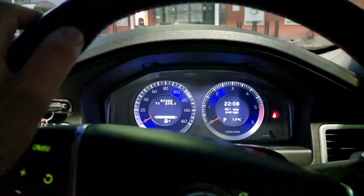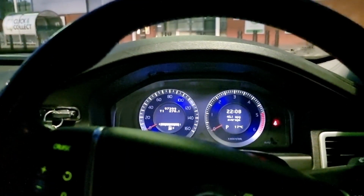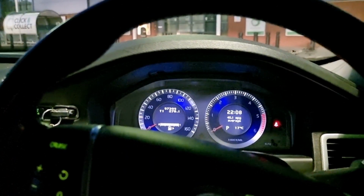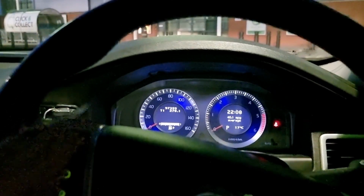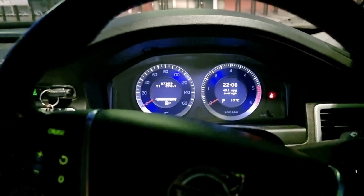I'd like to think we could, and I think this is a good long distance cruiser. That's what these cars are designed to do, aren't they? So yeah, fingers crossed we'll be able to do that trip soon, and give you guys an answer.